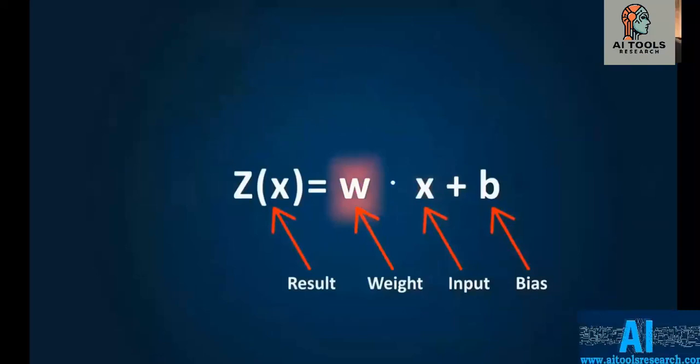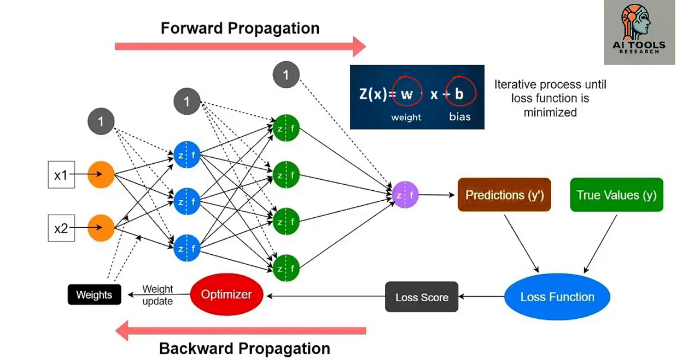So how are W and B, which is the weight and the bias, determined? This is where training comes in. We have to train the parameters W and B into the AI systems, such that the input can be modified into the most appropriate or correct output. So how is the training done?